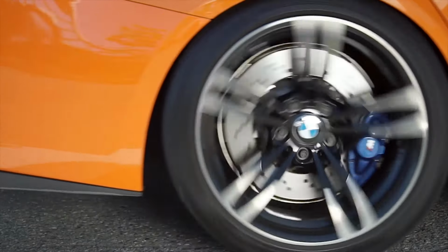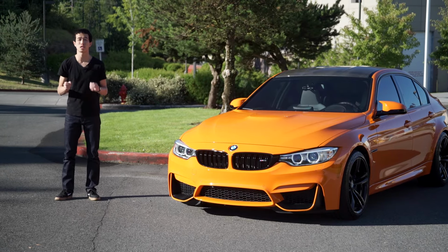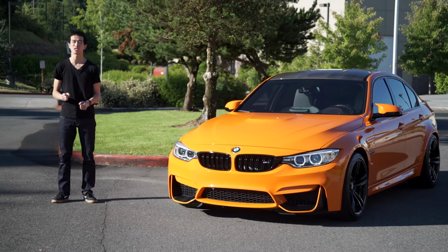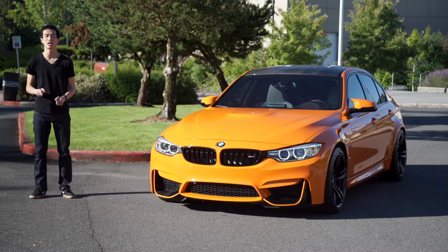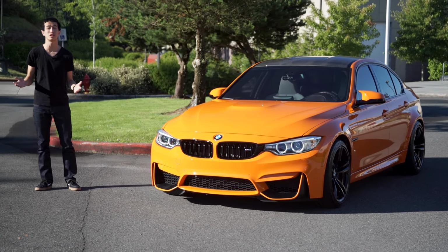BMW M cars have always been about the driving experience. From the throttle calibration to the steering response, from the brakes to the suspension tuning, everything about an M car just has that little edge over its German rivals. It's always been about putting the power down rather than outright power. So the question is, does the fifth generation M3 carry this tradition?